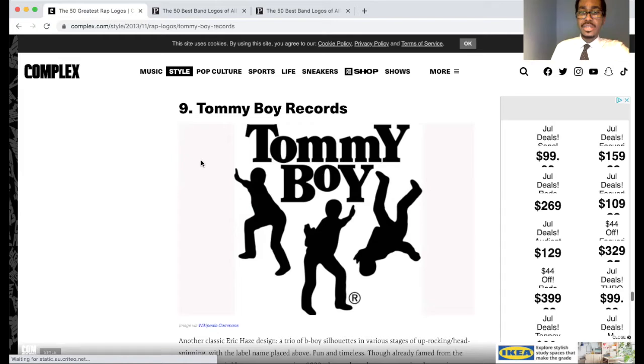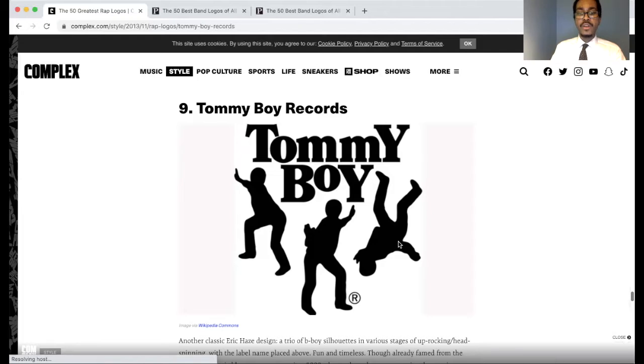Now, as far as the typography, we see this bold, thick serif typeface to show that these guys are in your face and they're trying to get your attention. After all, people who breakdance, people who b-boy are people who are doing very dynamic moves. So it makes sense to have a dynamic typeface to go along with these icons. Now, again, it's legible. There's definitely contrast with the difference between how one character is positioned from another to another.